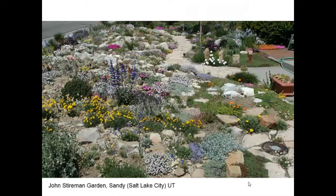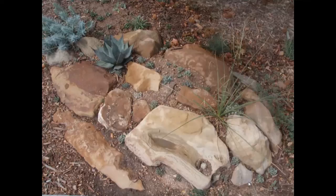This is my mentor outside of Salt Lake City. He's a dryland native expert, and he grows everything and does it quite well. And his garden, although it's fairly low mound, is still a crevice garden because it's solidly paved with rocks. My first little crevice garden was cute. It was very small, like 6 feet, maybe.